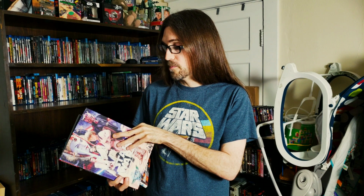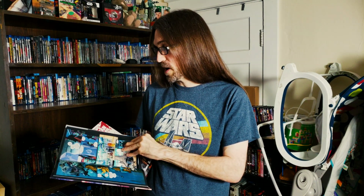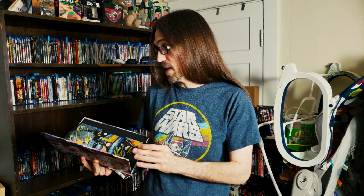I really did love the art in this book. I love the sense of design, and everything has always been really great anyways. But yeah, it's a really nice edition. I'm glad to have it, and I'm really glad to have it added to my collection.